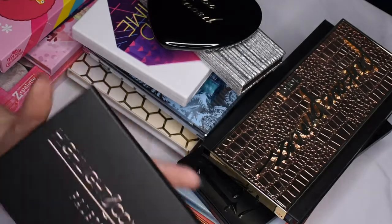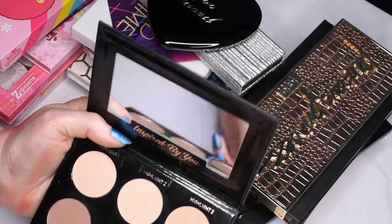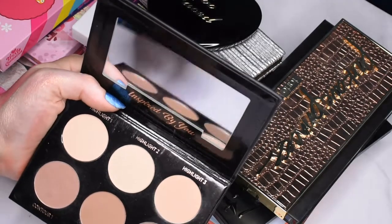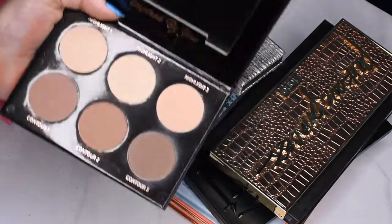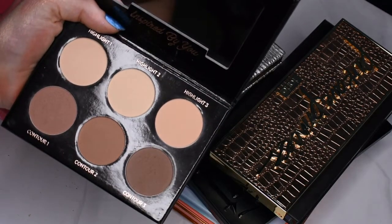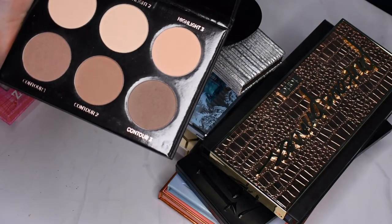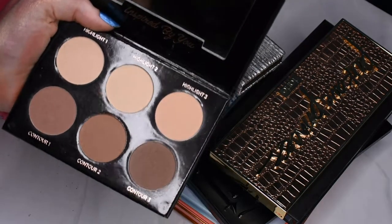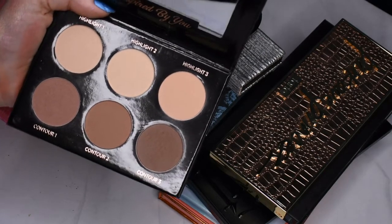Talk about this little guy. This is the IBY Beauty Highlight and Contour Palette. It looks like this. I made a pretty good dent in these two shades, and I was using a little bit of this one for an under eye setting powder for a while. Do I want to keep this one? I'm going to put it in the maybe pile. I may keep this one because I do have some other palettes that I like to use, so let me put that in the maybe pile.